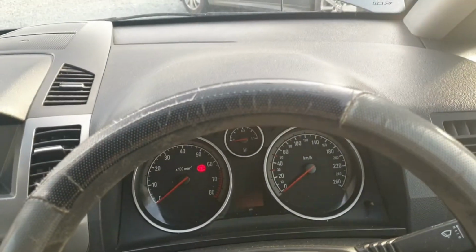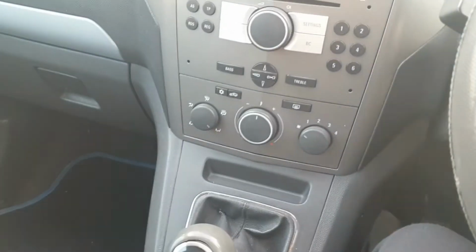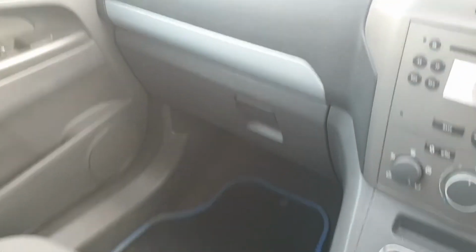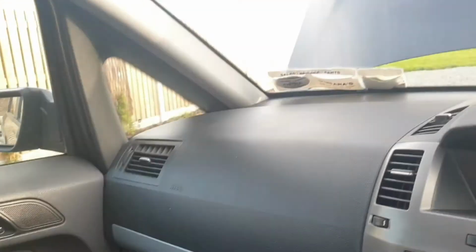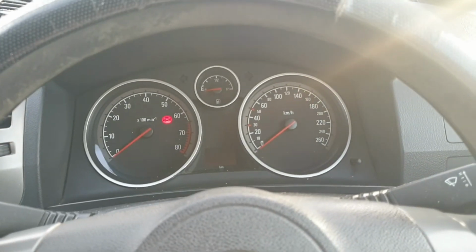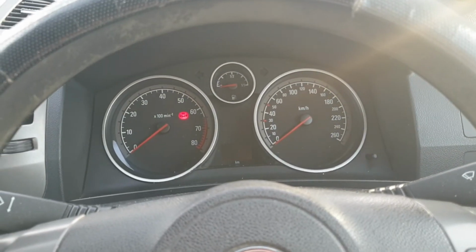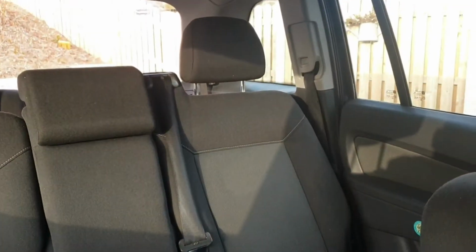Will it pass? Will it not? It's booked in for 2 nights' time. I always book a late NCT. Hoping to just get in and get out pretty quick. It's booked for 25 to 10 at night. So I'm hoping for good things with that. I'll do another video and let you know how it gets on, and sure, let me know what you're thinking, I suppose. But generally, I'm not too unimpressed.